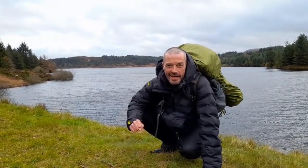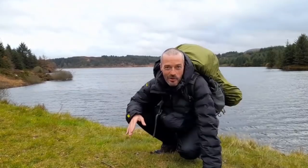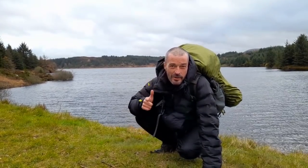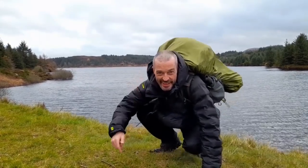Cooking Italian tonight. Got this big kind of bread thing that I've made, so look forward to eating that. But right now, going to get the tent set up, so like I say, stay tuned.